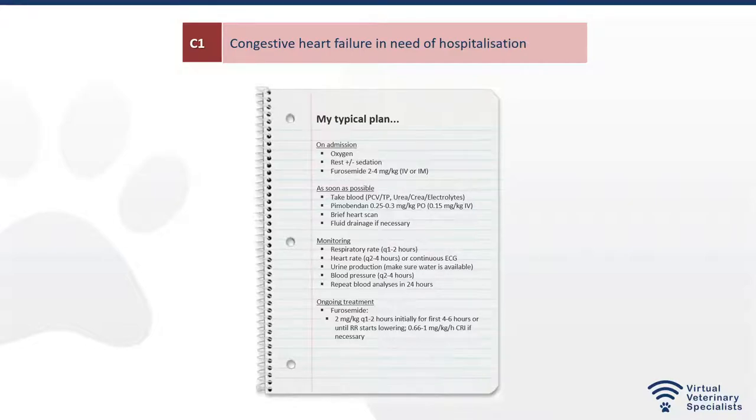Okay. If you don't see a lowering of the respiratory rates, it doesn't mean the treatment is not working. It just means that the patient needs longer, or cases with systolic dysfunction or pulmonary hypertension, which are things we would check with a heart scan, take longer, and sometimes we need to use lower dosages of furosemide. So we should not be giving up just because there's no response, but we would expect some response within that time frame. If necessary, and this is normally cases that are more severe or not responding well to furosemide, then you could use a continuous rate infusion between 0.66 to 1 milligram per kilogram per hour if necessary.